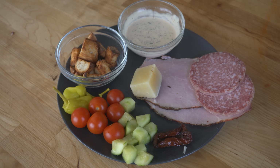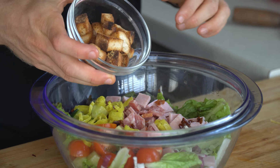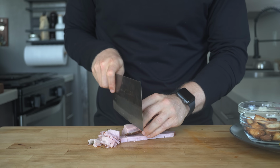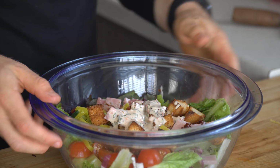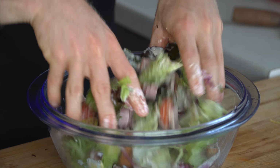I took a crack at an Italian hoagie one with leaf lettuce and radicchio, flavored croutons, pickled peppers, tomatoes, as well as some parm shavings, and big chunks of rosemary ham and salami. When everything is tossed together, it definitely reminds you of that classic Italian sub.